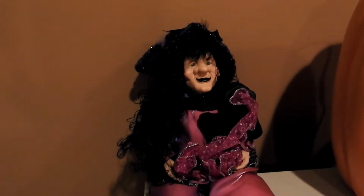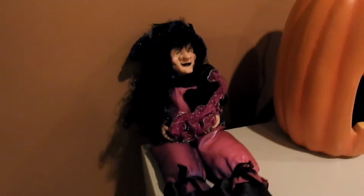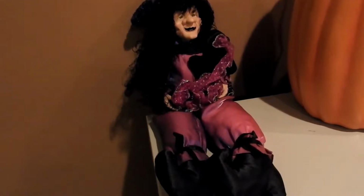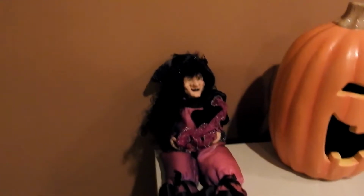If the ghosts don't get you, this creepy doll will. What is this, a gypsy? The lipstick's black, the nose is bigger than her face, and man, this thing looks possessed. This officially wins the award for the most creepy Halloween decoration. Isn't it even Halloween, or is this just some, I don't know, weird? All right, we can go. Wow. Did you move this? No. Things do move around on their own.